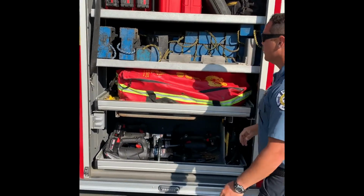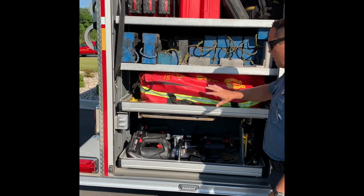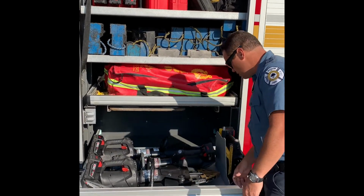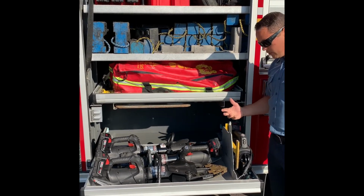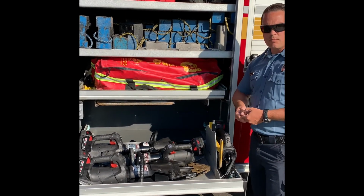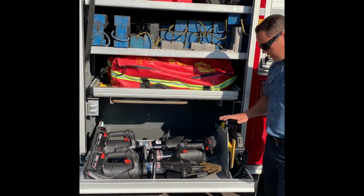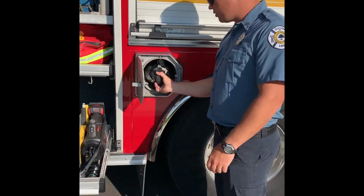This is our rescue compartment. So we have more stuff for stabilization. We have more cribbing. We have Kodiaks. This is another way that we can stabilize vehicles. And then these are the tools that we have. And these tools are an upgrade from some of the other ones that we used to use. These are all battery operated and thousands and thousands of pounds of force. So this is how we pull a door open or cut a car so we can get a person out if they're stuck inside of it. So that's what this compartment is. And then here we have more of those air bottles that we were talking about earlier.